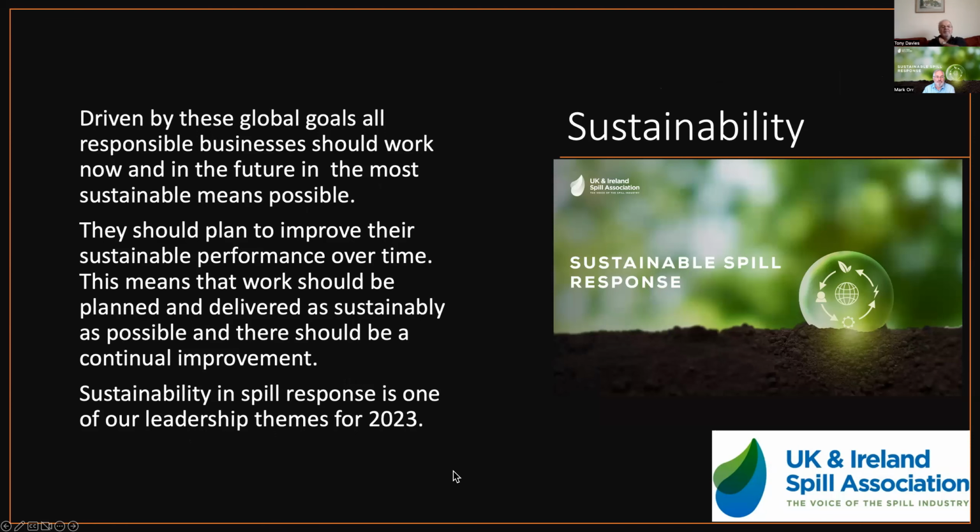Now, driven by these global goals, all responsible businesses should work now and in the future in the most sustainable means possible. They should plan to improve their sustainable performance over time. And this means that work should be planned and delivered as sustainably as possible, and there should be an objective to achieve continual improvement. Sustainability in spill response is one of our trade association's key leadership themes for this year.